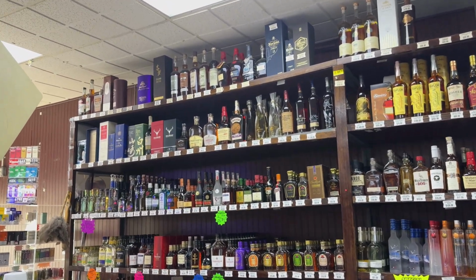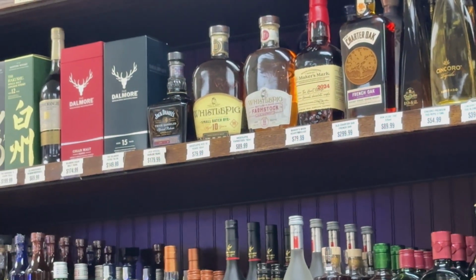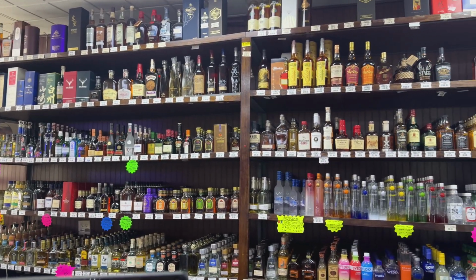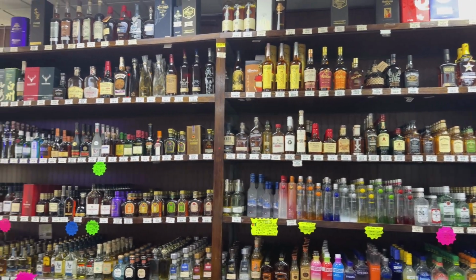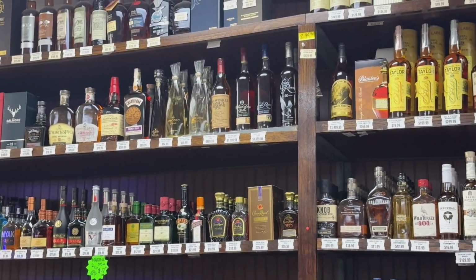Oh, I didn't even see that one. There's a twice barrel Jack there for $180. This is not a bad price. Huh. Really cool selection here. I'll drop the address in the bio and at the front of the video too.